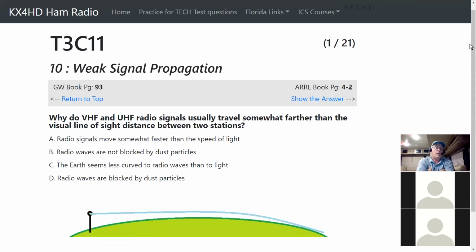Why do VHF and UHF radio signals usually travel somewhat farther than the visual line of sight distance between two stations? So VHF and UHF are considered line of sight frequencies. Radio signals move somewhat faster than the speed of light. Radio signals are not blocked by dust particles. The Earth seems less curved to radio waves than to light, or the radio waves are blocked by dust particles.